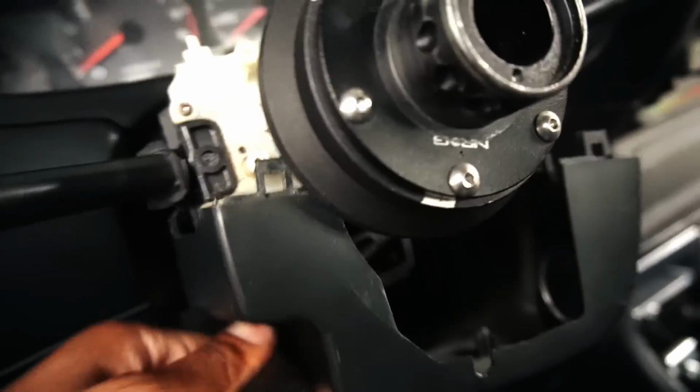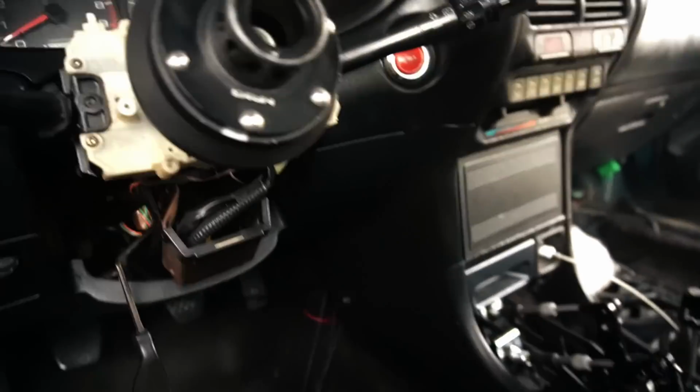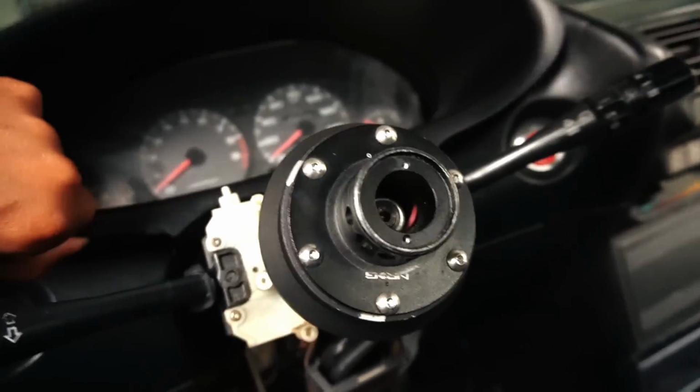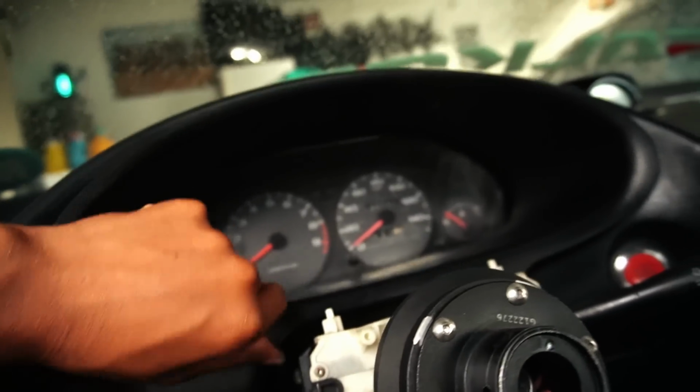But now I'm just gonna go ahead and remove the steering column bezel, and then remove the cluster housing, and then remove the cluster, because what we're gonna have to wire in is the fuel to the ICM and turn signals.